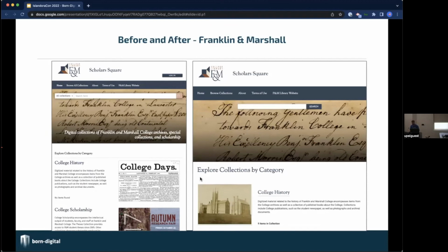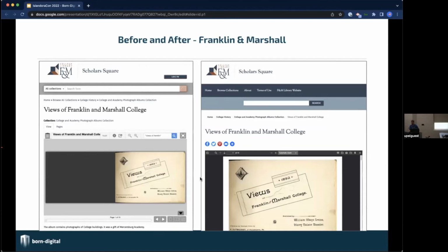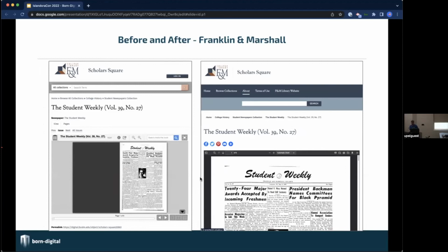Here's a couple of before and after. I had said that our theme is very similar to our Islandora 7 theme. So on the left is the Islandora 7 project, on the right is Islandora 2.0. When you start getting into objects, there are differences in the viewers, right? This is on the left, the IAB book viewer, I think, and on the right, now this is maybe the PDF viewer. Here's newspapers. So again, on the left is the IAB, and on the right is the PDF.